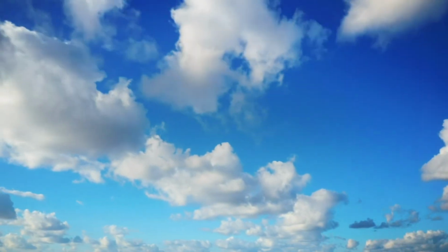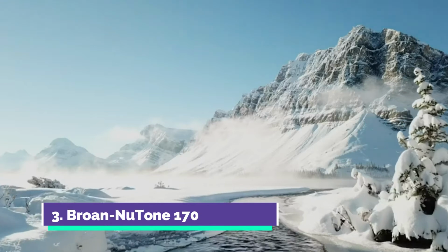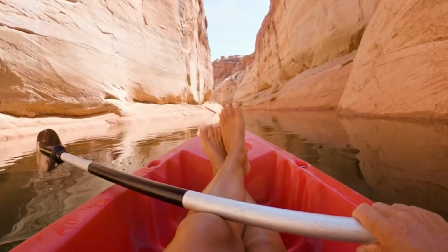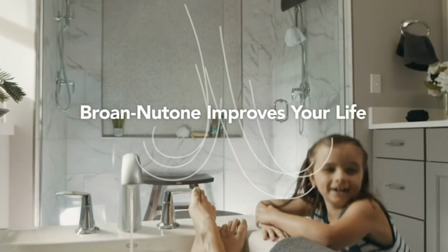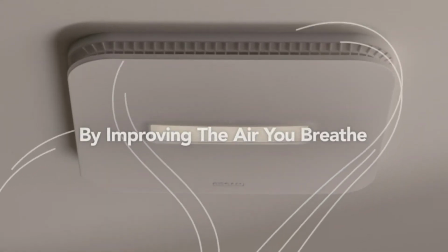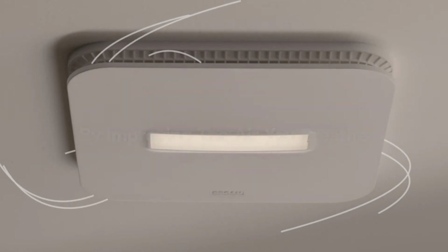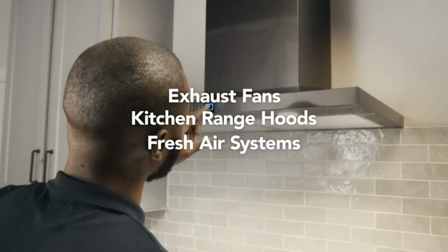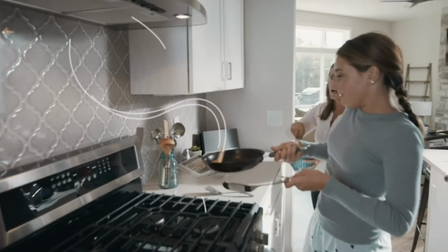Air. As clean as the world's most pristine places on Earth. That's what Broan-NuTone is helping families come home to every day. Broan-NuTone is improving your life by improving the air you and your loved ones breathe. Our innovative ventilation products are designed to clean and freshen the air around you and to look as good as they perform.